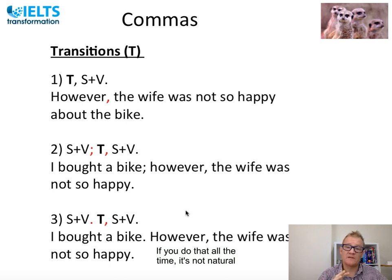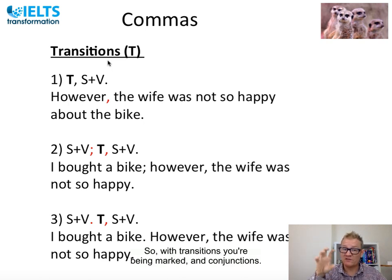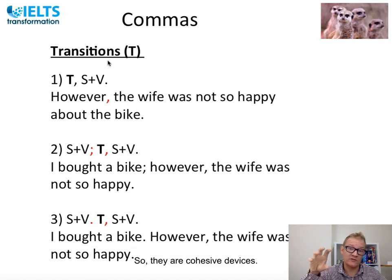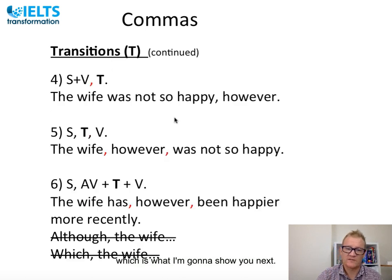If you do that all the time, it's not natural and it doesn't show any flexibility in your transitions, which are cohesive devices. With transitions and conjunctions, you're being marked for coherence and cohesion. They are cohesive devices, they connect ideas. But also this is a grammar issue, so you need to move them around, which is what I'm going to show you next.